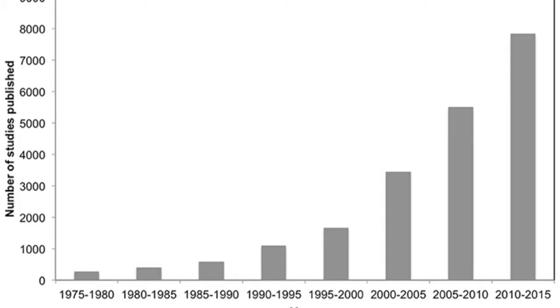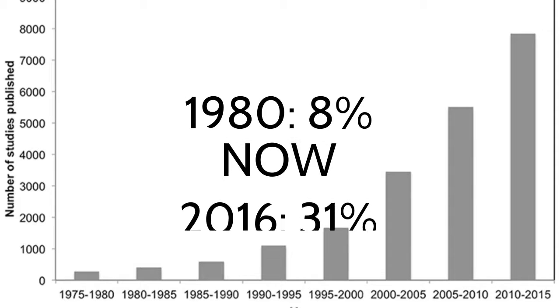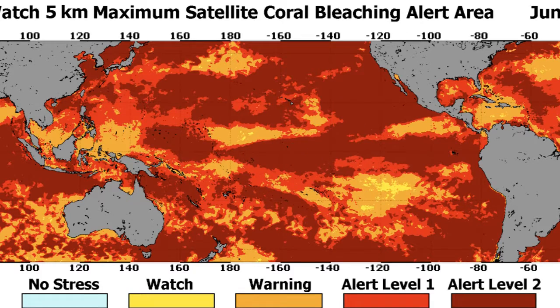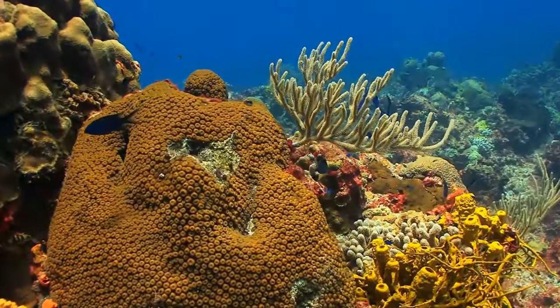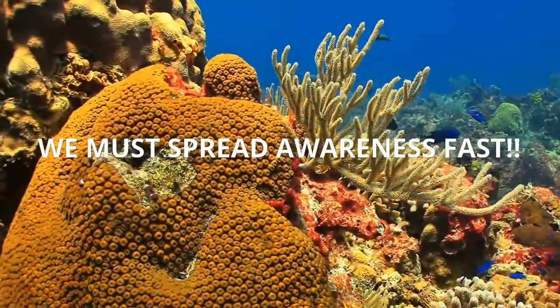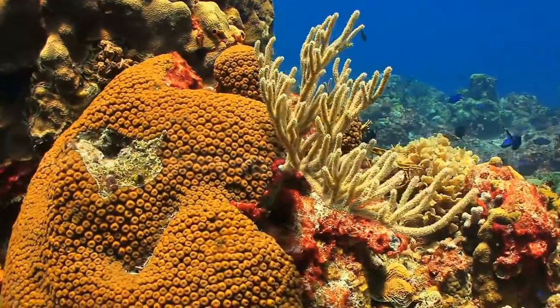In 1980, 8% of the corals suffered from bleaching. In 2016, a whopping 31% of corals have suffered from bleaching. There are lots of people trying to help, however, there are so many people unaware of what is happening in the oceans, so we need to spread awareness fast.